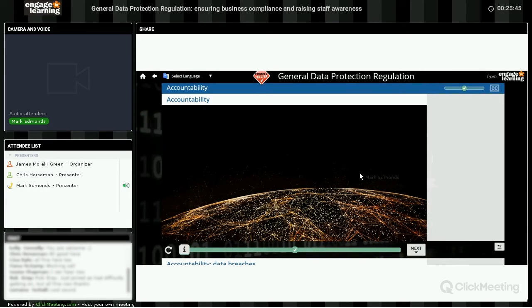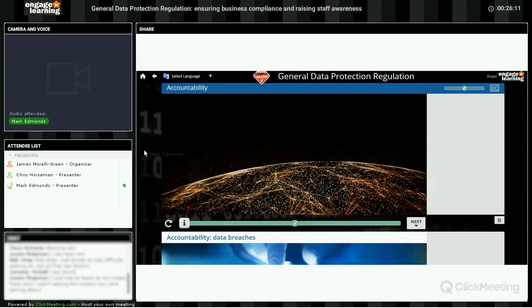And we touched on right at the beginning, where companies are required to demonstrate compliance by design, where adequate systems, contractual provisions, documented processing, and staff training are in place. So what we cover here is accountability, and also we introduced data breaches as well. So let's have a look at how the course communicates this to your staff.